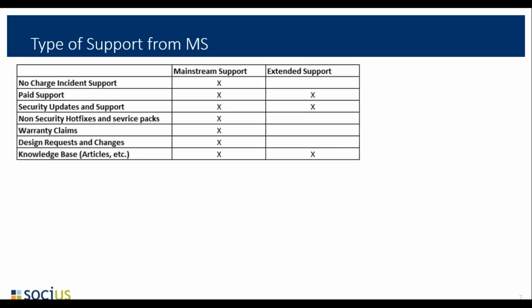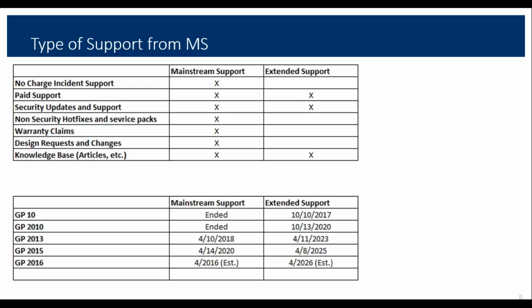So to put things in a little bit more perspective, here are the different versions. What mainstream support basically means is that you are covered for pretty much all the services, and then once mainstream support ends, extended support kicks in. And if your version happens to go beyond mainstream and extended support ends, Socius, generally speaking, would do our best to still support you. But in the event that we need Microsoft to provide any type of service packs or hot fixes to resolve any issues, then Microsoft most likely would respond, hey, you're on an older version, we can't really provide service packs and hot fixes.